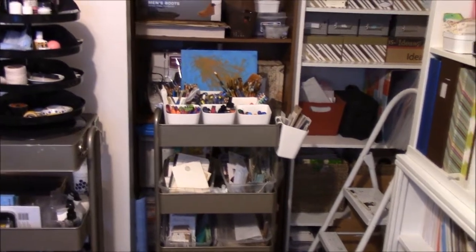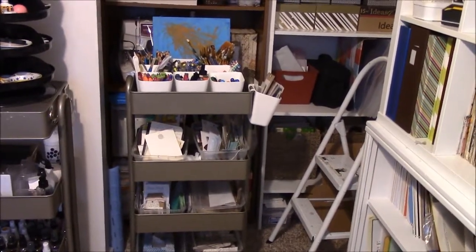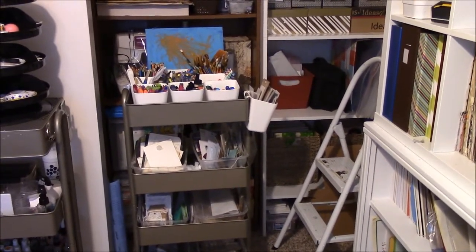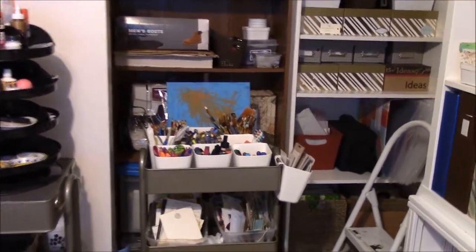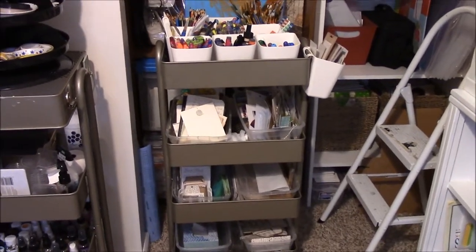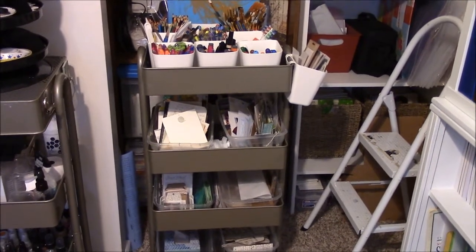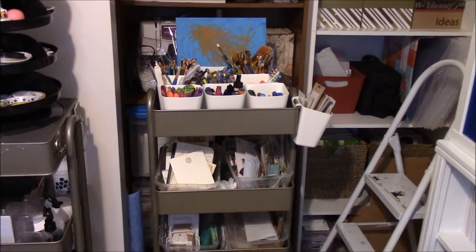In front of that, I have this rolly cart unit. It's the same type of cart that the fabric sits on. I got three of them from Costco. This one, on the top, you can see holds my pens and markers and stuff. And then it's just full of different pieces of, I wanted to say fabric, but that's not true, paper. Lots of different types of paper for my junk journals. That one still needs to be organized.